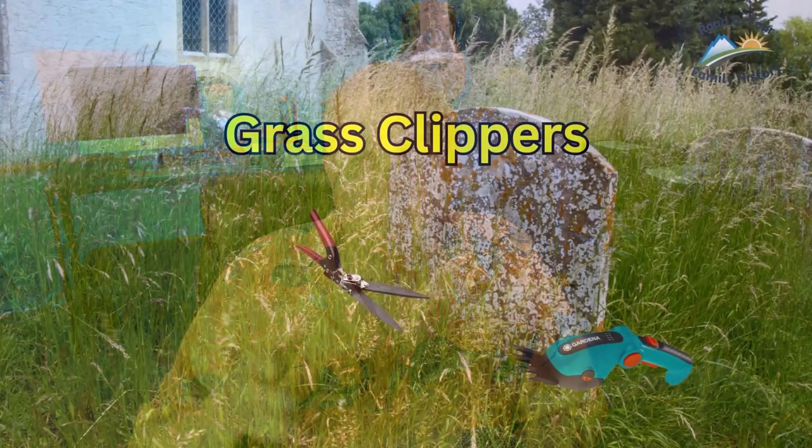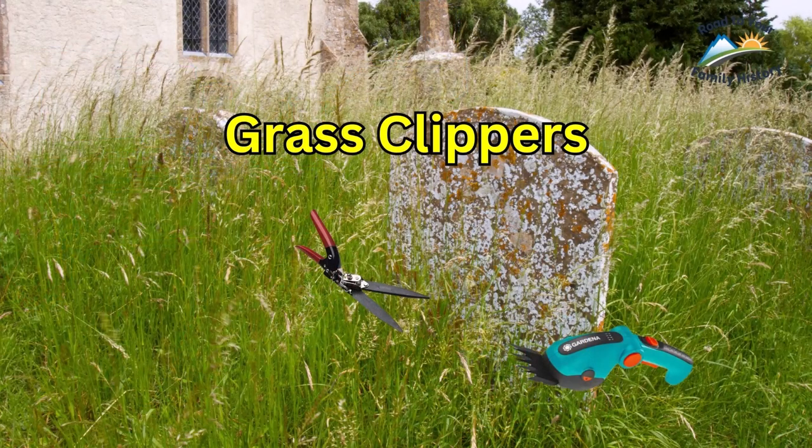They can be manual ones or battery operated. You can use them to clear grass that's growing in front of the stone. When the groundskeeper cuts the grass, they will not usually trim around the stone. Some cemeteries will do that, some will not. It depends a lot on the size of the cemetery.